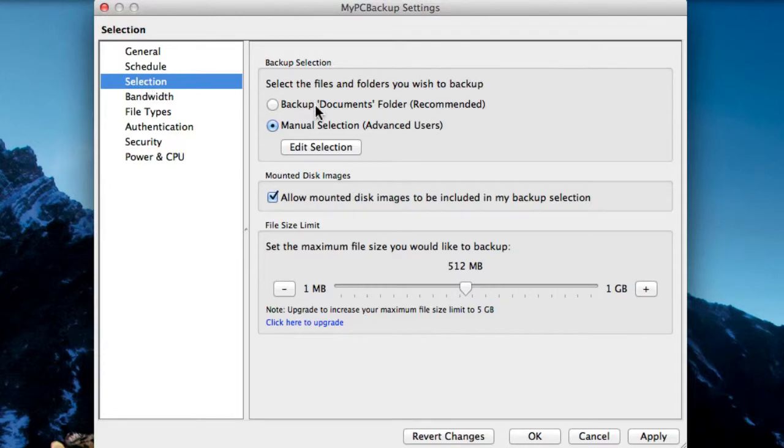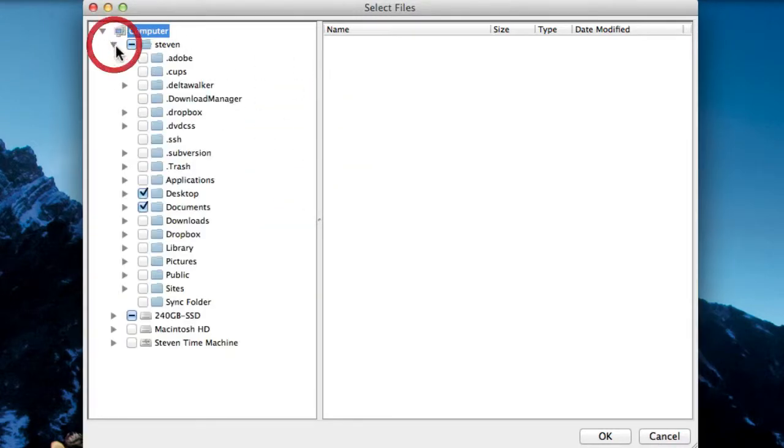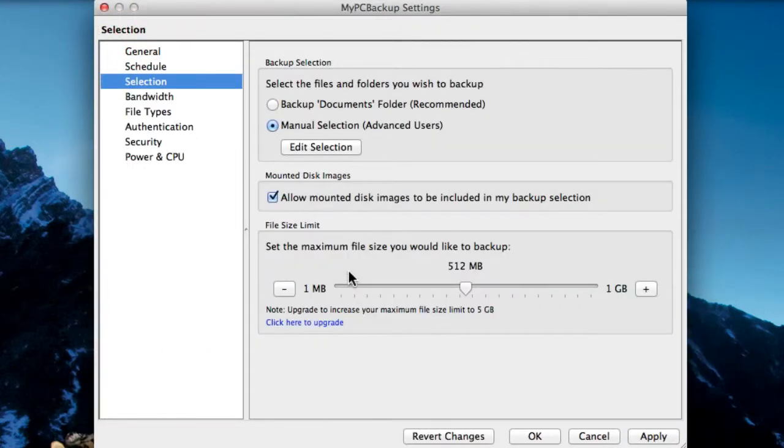You have two options: to back up the entire document folder, or you can go for a manual selection, which shows you right here. We just browse and pick whatever files you want from there. Another option here is the maximum file size, and that starts out at 512 megs. You most likely want to push this up to 1 gigabyte. And here's another paid upgrade if you want to move this to 5 gigabytes as a max file size. Say if you had a lot of video or something that needed larger file sizes, that might be an upgrade you'll need to purchase.